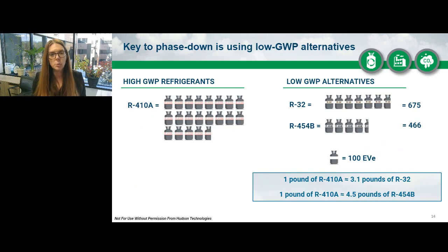This just gives you a very visual. If you have 410A in your system today, on the left-hand side, you'll see a representation of how many allocations you would need to produce a pound of 410A today. And what that converts to if you replace your system with R32 or R454B. So R32 and 454B are the most common replacements for 410A.